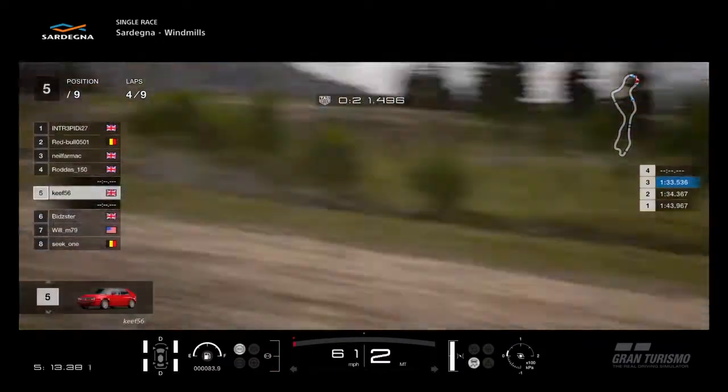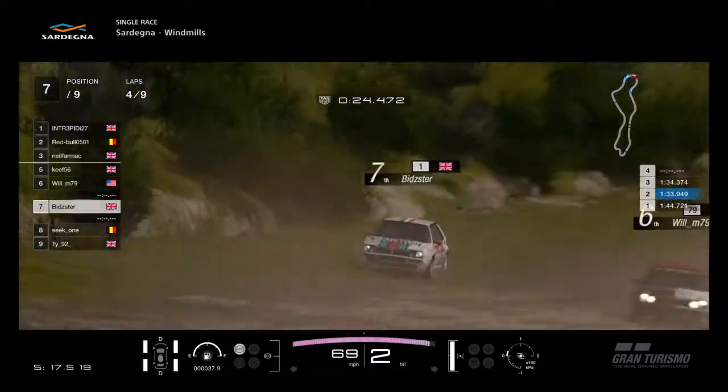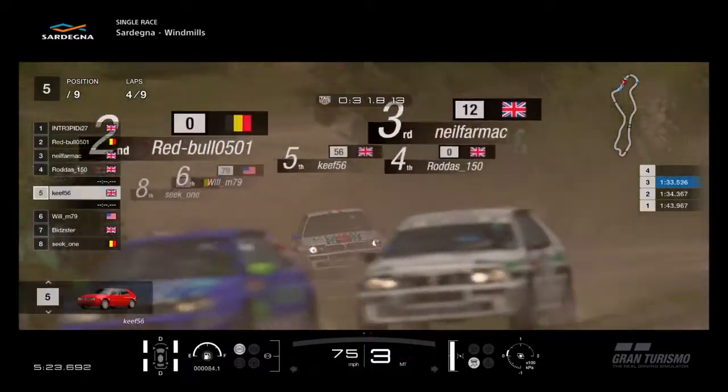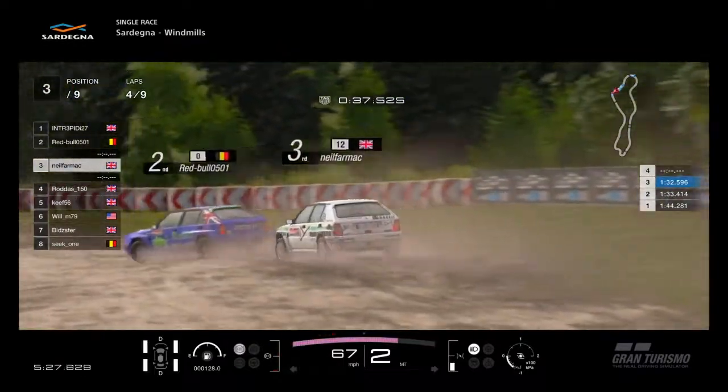Further down, there's Rodders running wide. Keith trying to get on the inside. Bidster runs very wide there as well. He's got Will on his inside. Not having a good race here, Bidster. I think the weight's taking its toll, or he's just made a few mistakes. Down to the next corner, and we'll look at Neil Farmack. He's right on the back of Red Bull here.